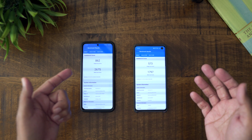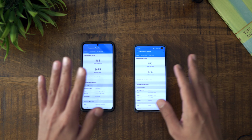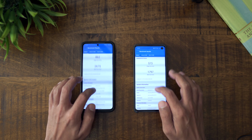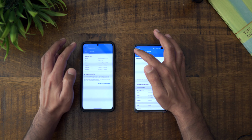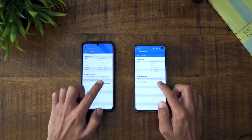So I'm running it on 120Hz refresh and both are in just normal mode. So I haven't done anything this time. So let me just retest it again so that we can see how it performs after performing the speed test.